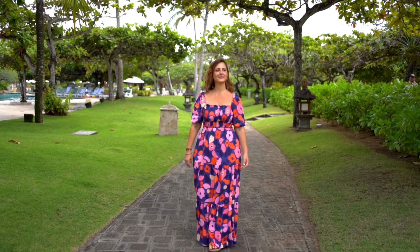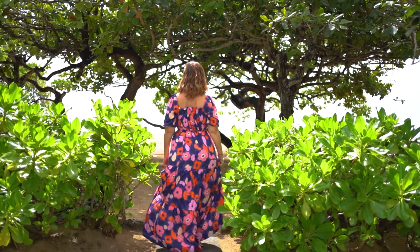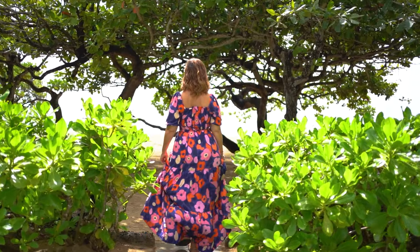Just before you get to the beach, you'll find this gorgeous pathway. It's perfect for taking bike rides, runs or walks along to explore the whole area of Nusa Dua. The pathway also gives you access to the stunning white sand beach here at Nusa Dua, where you can spend your time swimming, tanning, splashing and even surfing.